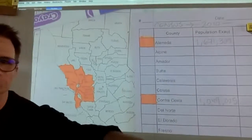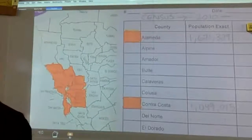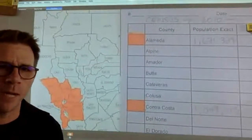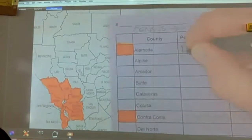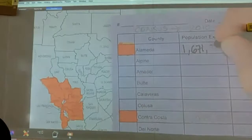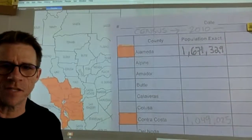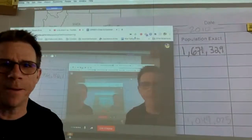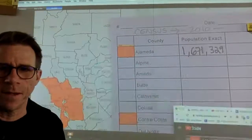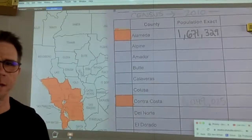All right, so here we go. We've got, or I have, Alameda, and the population of Alameda in 2010. And Alameda is the county that has Albany. We're in Alameda. So 1,671,329 people. And that is just in the county of Alameda. Let me get this real teeny, just so I have a sense of what's going on. So that is Alameda, and I colored it orange because I felt like it.